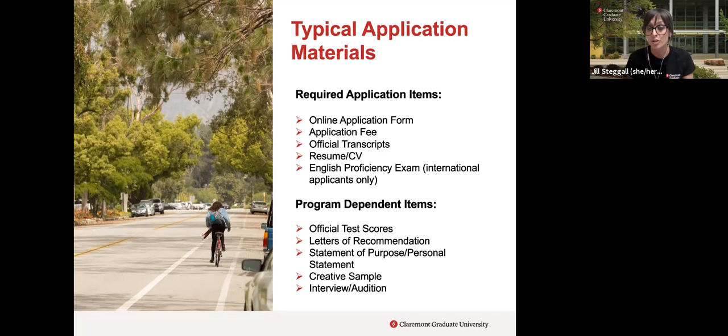So if you're doing music, dance, theater, anything like that, you might have to submit a video of a past performance that you've done, as well as audition as well. So that's where the audition comes in for that underneath creative sample.